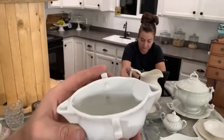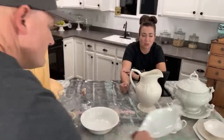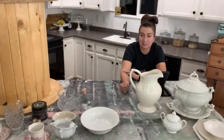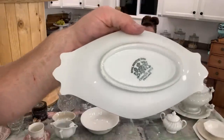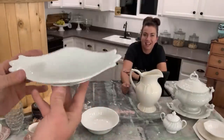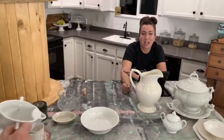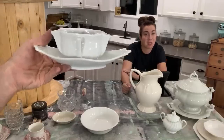Okay. No lid. Is ironstone worth anything without a lid? I have no idea. This one's really pretty. This ironstone here, I guess it's a soap dish. I don't know what kind of dish. It's probably for a gravy boat, but we don't have the right gravy boat for it. Maybe.